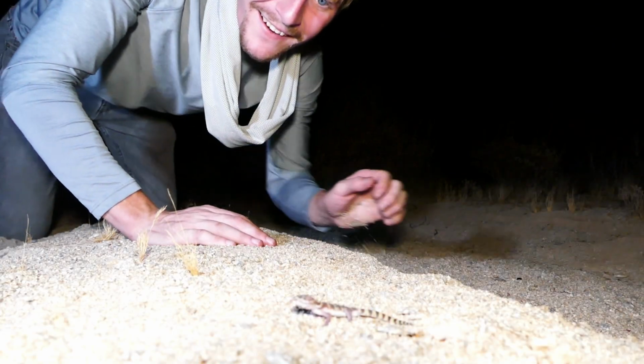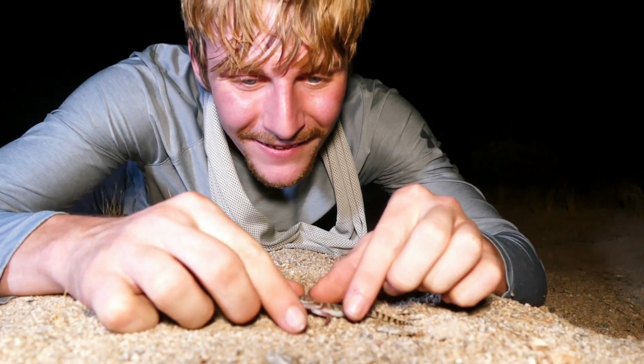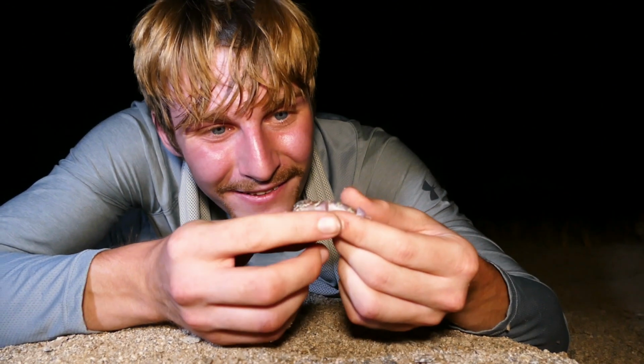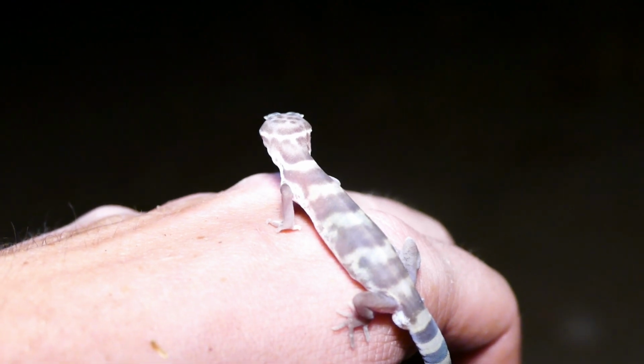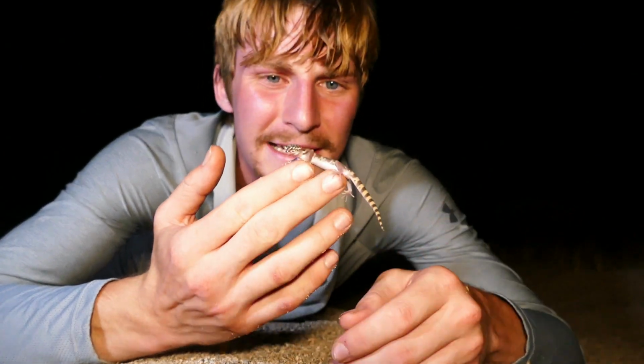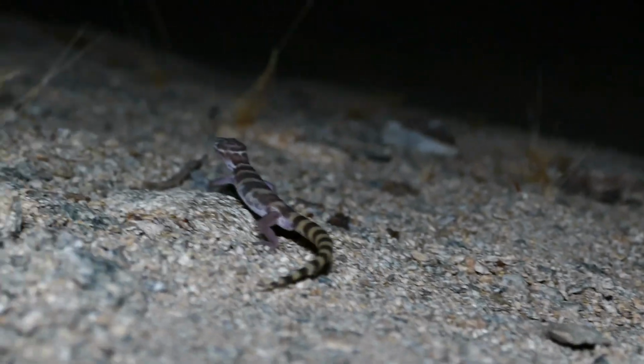Hey little guy. Oh, look at you. I haven't seen one of you in a while. This is a western banded gecko. Look at how cute that little guy is. Oh my goodness. This is a native gecko species, not something we're used to seeing out here. Got a very fat banded tail. This is a great sign for tonight.